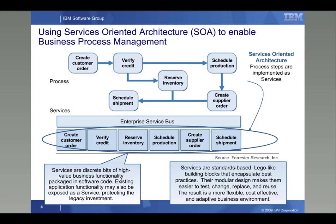Advances in technology and technical standards are now allowing IT budgets to be reclaimed and the organization repositioned with services-oriented architectures and BPM technology platforms, allowing IT to rethink how it designs and implements technical solutions. At the bottom of this slide, you'll see now the same business process implemented as a set of services. I like to think of services as discrete bits of high-value business functionality packaged in software code.